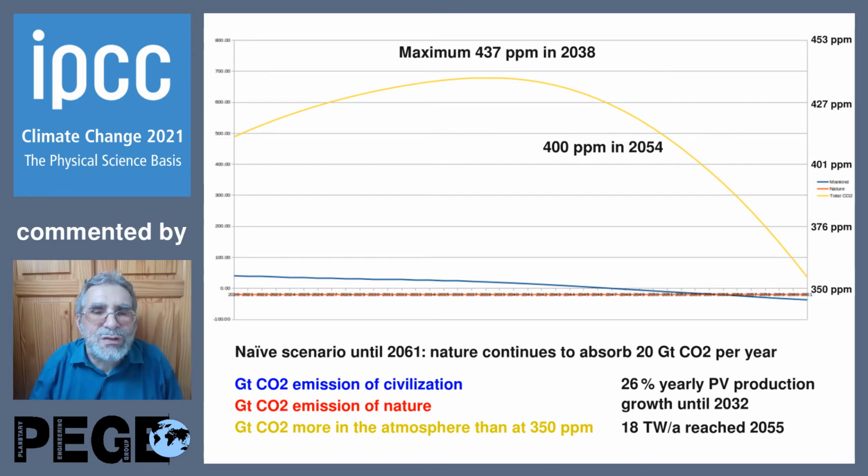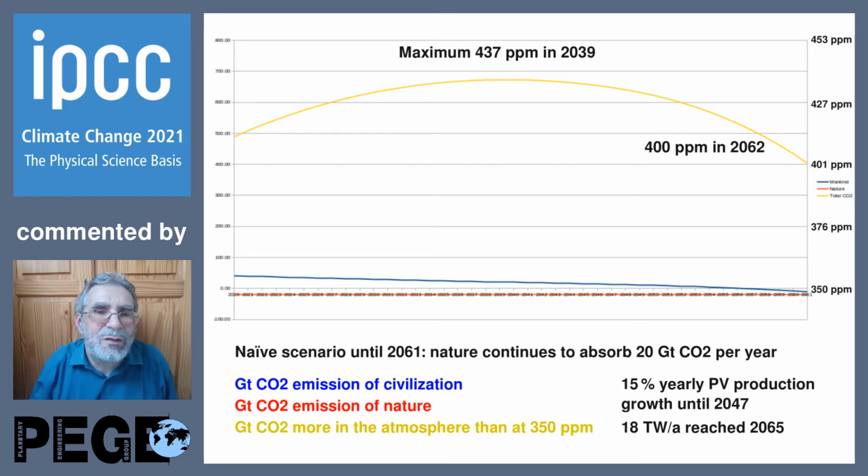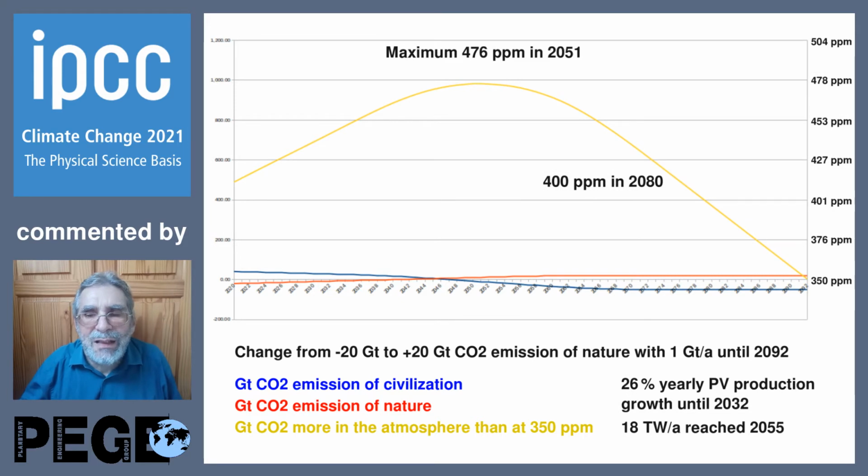I call this first scenario the naive scenario because nature continues all the time to absorb 20 gigatons CO2 per year. It's not much different when the photovoltaic production increases only 15%. It's only 1 year different. But in the next scenario, the differences increase much more. In this scenario, nature changes from absorbing 20 billion tons CO2 per year to emitting 20 billion tons CO2 per year, and the change is by 1 billion ton per year.